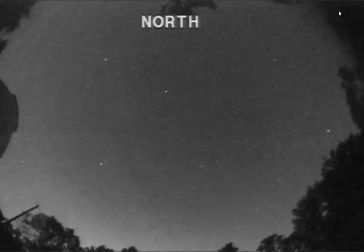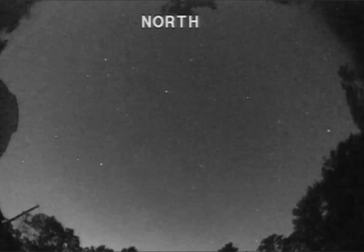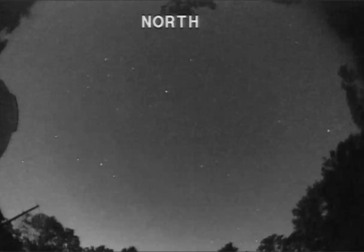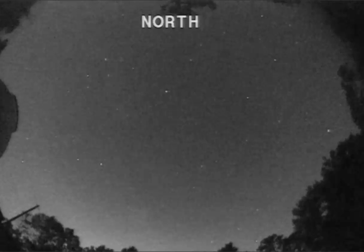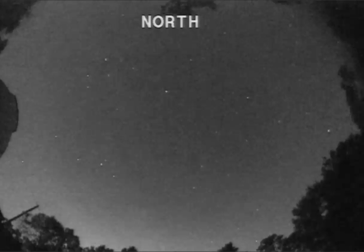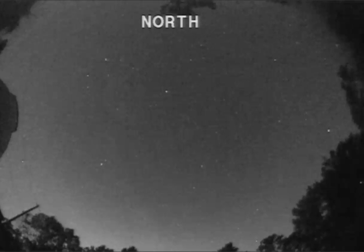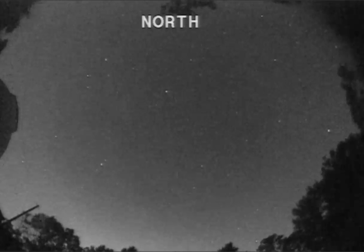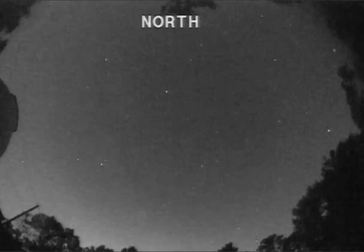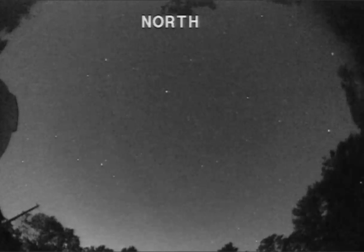I see something flickering up in here. I don't know if that's it behind the trees. It is right there, coming out from behind the trees.